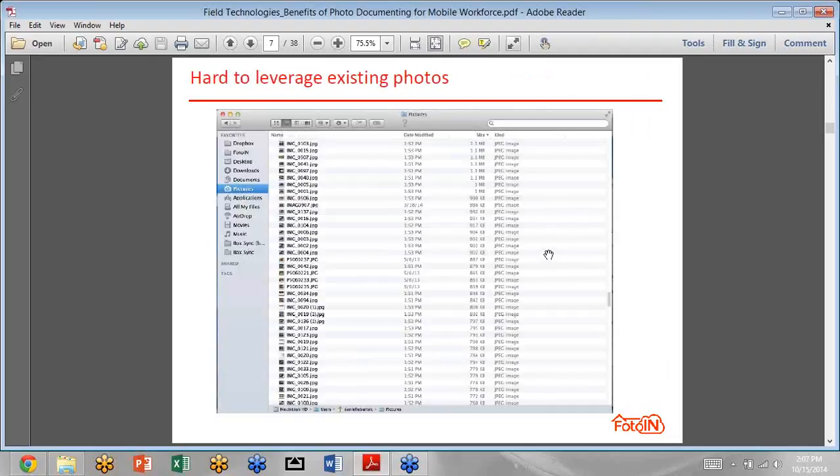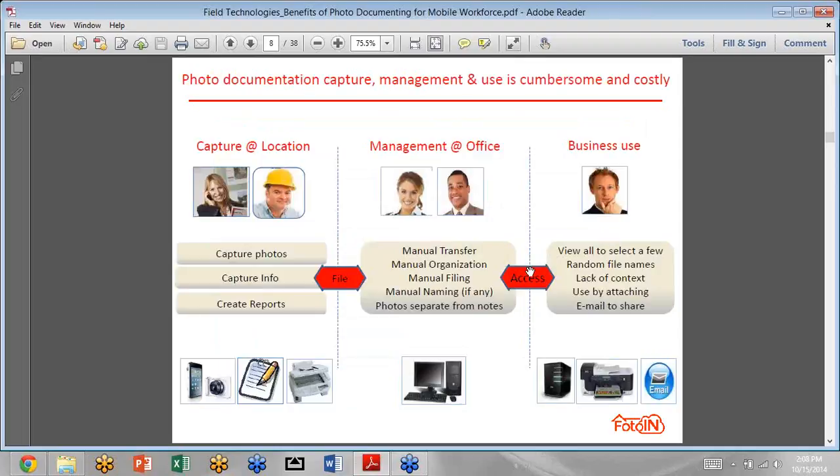Why look for a different way to do it? So, when you look at any folder where there's a lot of photos, you basically have a lot of IMGs and some random numbers. Very hard to figure out what's going on here and how to actually leverage it. A lot of time is wasted there. And let's actually call out the overall process and discuss it.